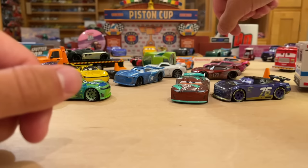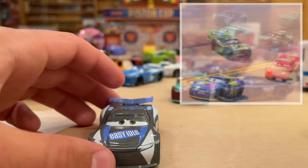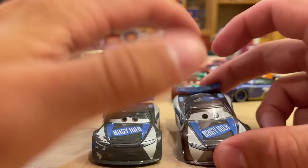All right, who do we go to next? Let's go to Harvey Rodcap here. Now, this is a Thailand version of Harvey, but I don't have a Thailand version loose. So this Chinese version here is going to have to suffice, even though they look pretty different. Like, this is a metallic gray. This is more of a just flat gray.